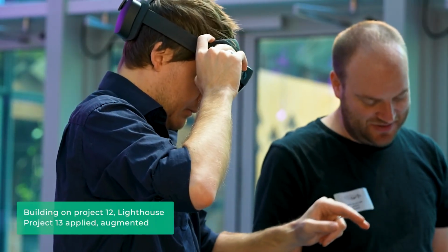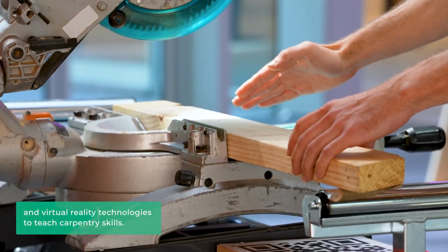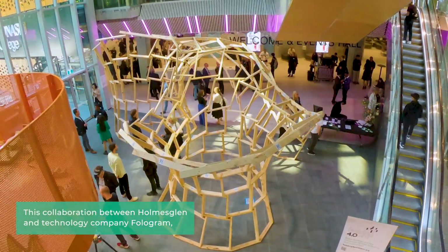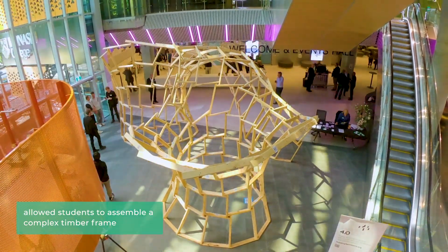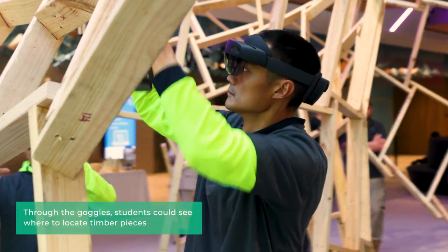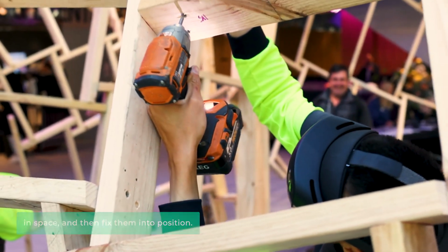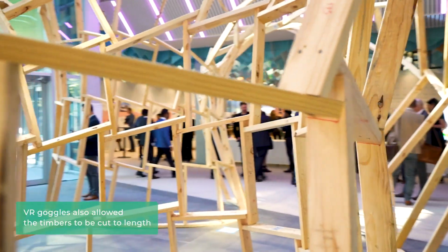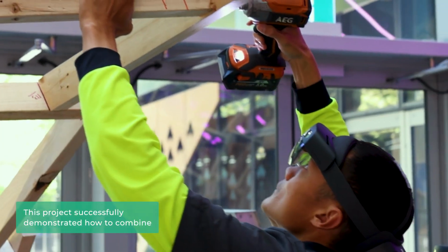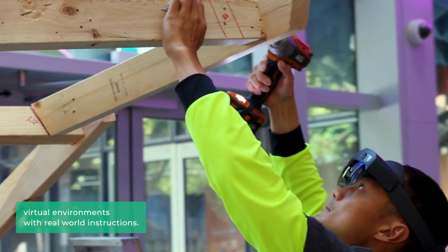Building on Project 12, Lighthouse Project 13 applied augmented and virtual reality technologies to teach carpentry skills. This collaboration between Holmesglen and technology company Fologram allowed students to assemble a complex timber frame where they were guided by augmented reality goggles. Through the goggles, students could see where to locate timber pieces in space and then fix them into position. The AR goggles also allowed the timbers to be cut to length on a drop saw without pre-measuring and marking with a pencil. This project successfully demonstrated how to combine virtual environments with real-world instructions.